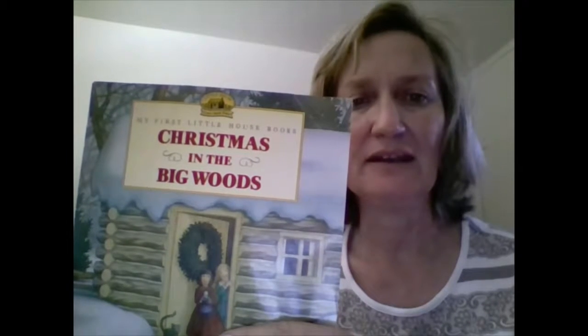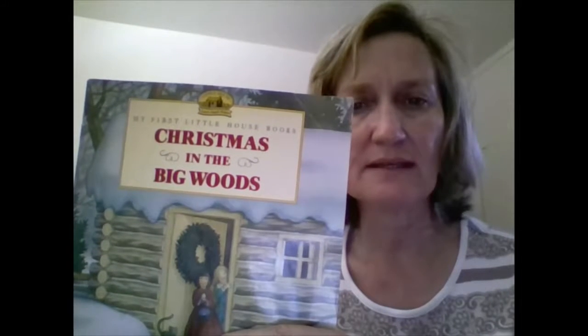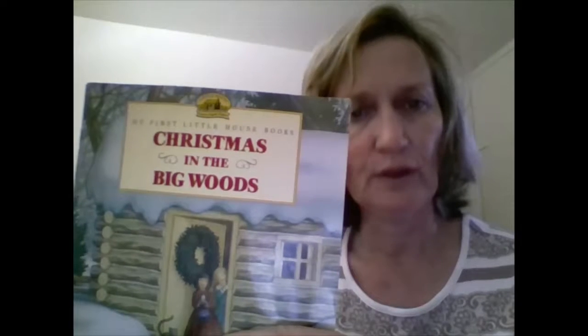Good morning. It's morning in Brazil, and we're going to read another book. Today's book is called Christmas in the Big Woods. It's not a real old book, but it's not very new either. Let's see what's inside today's book.